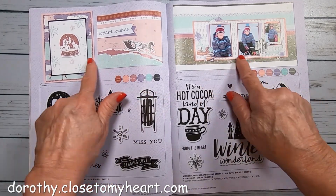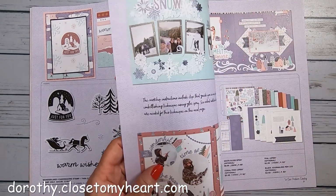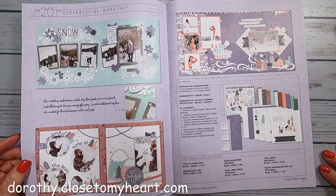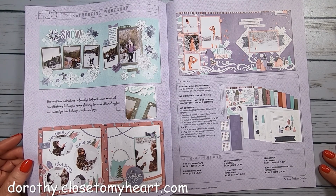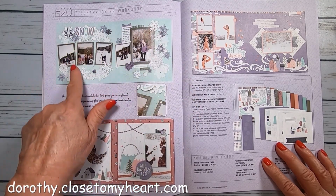And with the additional ideas of how you can use these sets. So we're always giving you ideas in our catalogs of how to use either the papers or the stamps or the embellishments. Now this is gorgeous. I think this is just absolutely beautiful. So I love this layout.